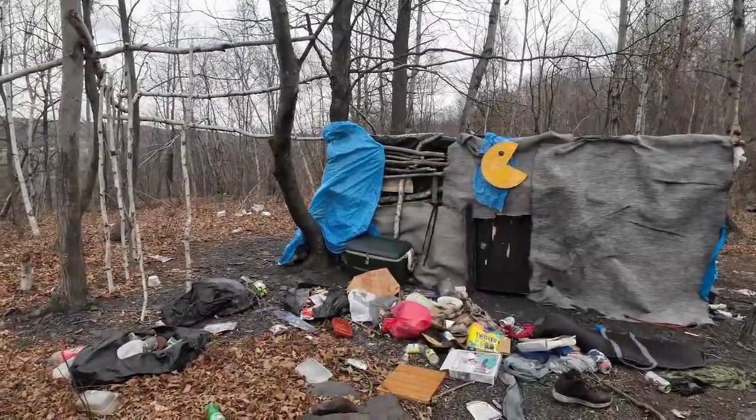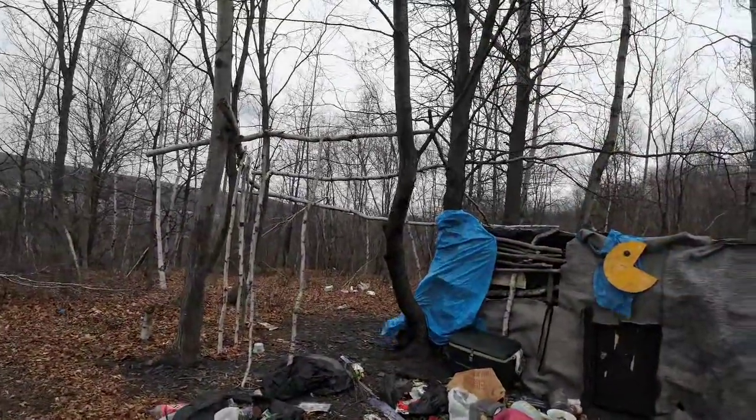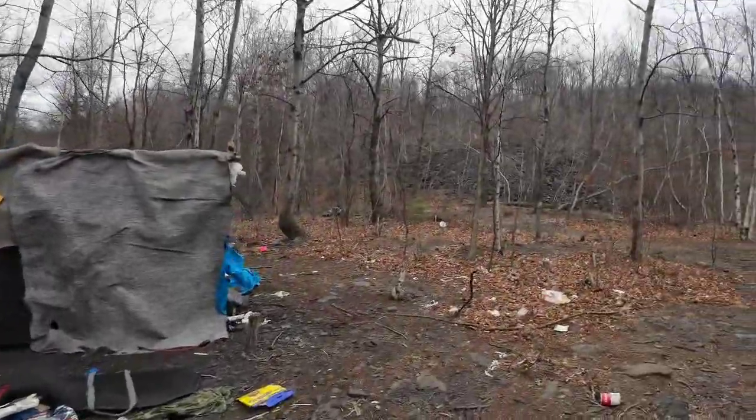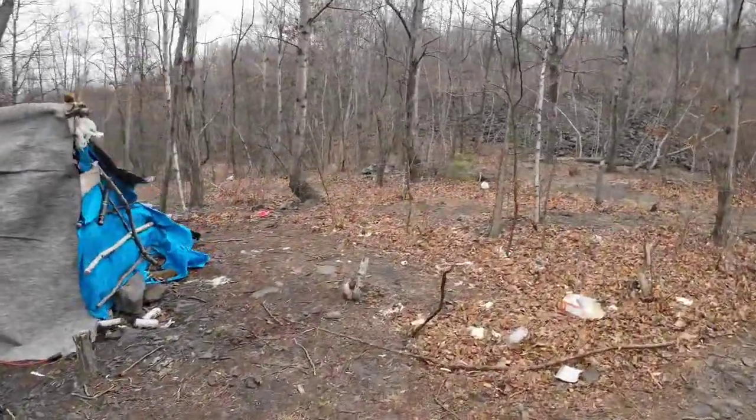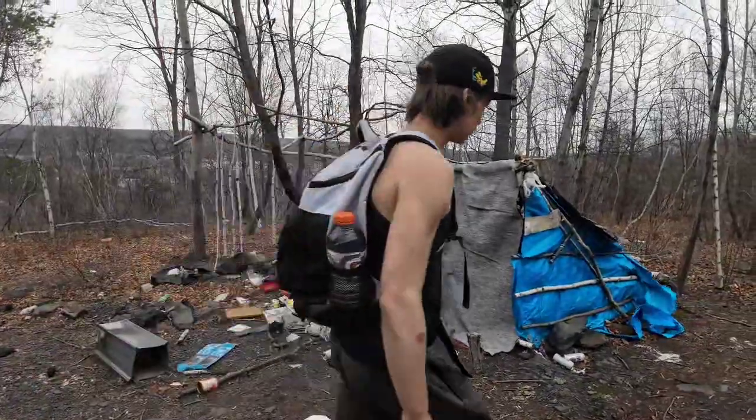Yeah, I mean, there's framing work around it and everything. That was open when I was here last time. Yeah, maybe someone is up here at the moment. You never know. I thought it was abandoned. It looks pretty well kept up for being abandoned. Well, I mean, there's trash everywhere.